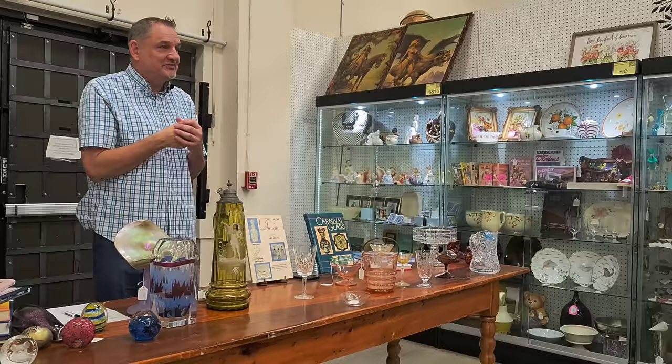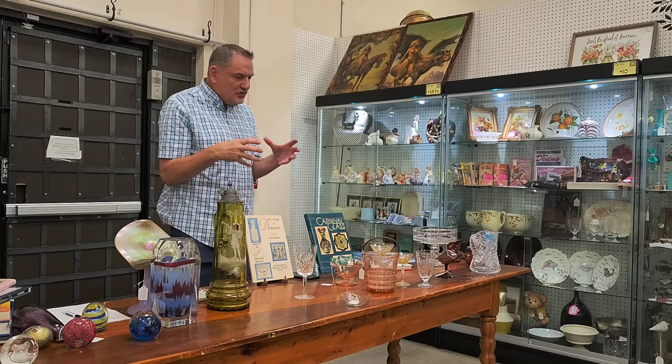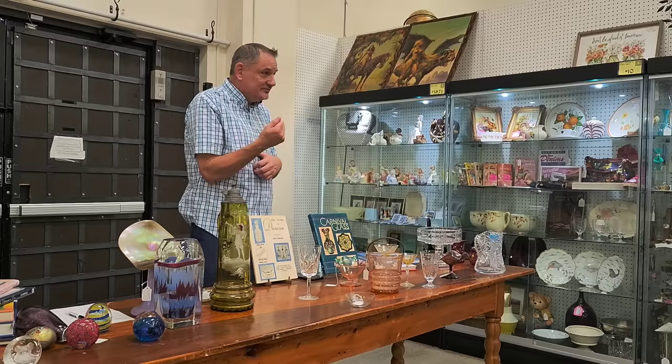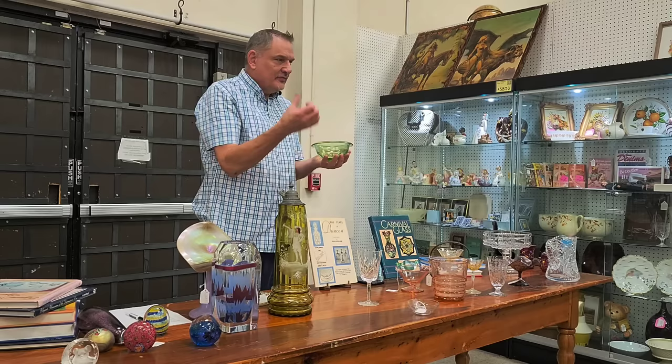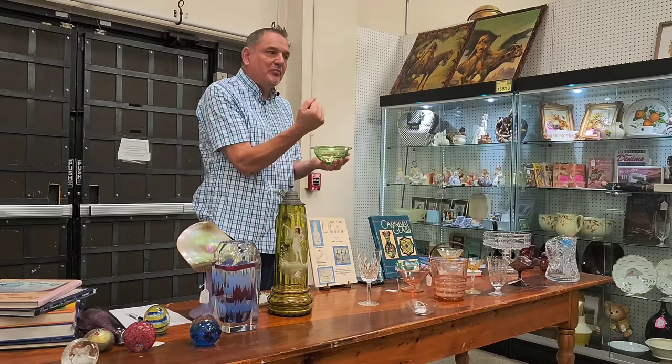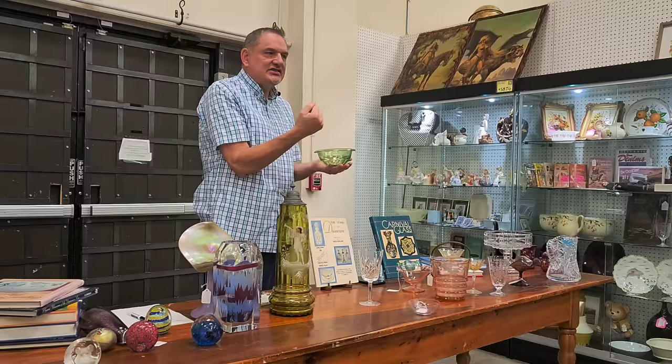Uranium glass is most of the time green, and if you put a black light on it, it glows. It has uranium in it. Whoa. This is actually a piece of uranium glass. It looks like the green depression glass. It is. But if you actually put a black light to it, it is going to glow. It doesn't hurt you. It won't make you sick, but it does glow.